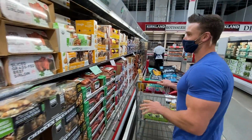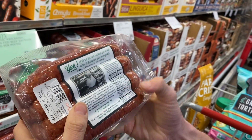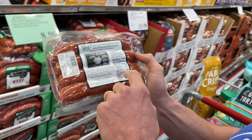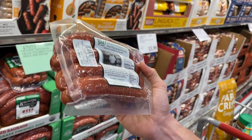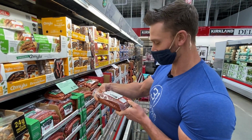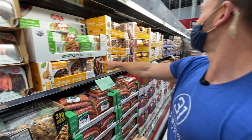Oh yeah, if you guys saw my most recent haul, you saw my kielbasa sausage. This is such a cool find. Beef, water, salt, cane sugar. I remember that gram of cane sugar. It's got 1 gram of carbohydrate coming from 1 gram of cane sugar in it. Dang it. That is very frustrating because this stuff is so delicious. I just saw, yeah, paleo, no sugar added.